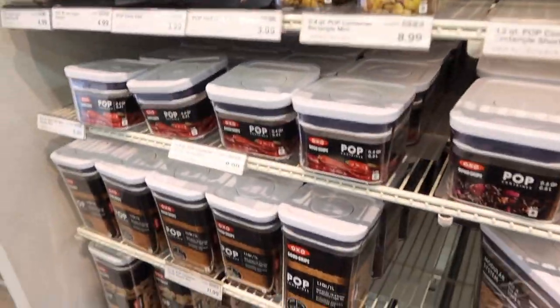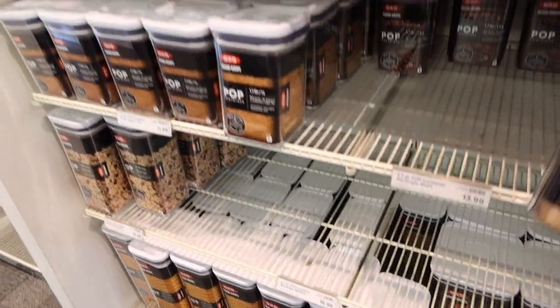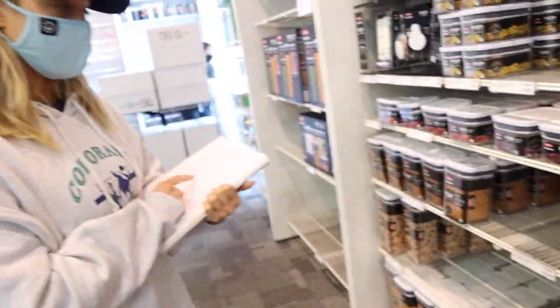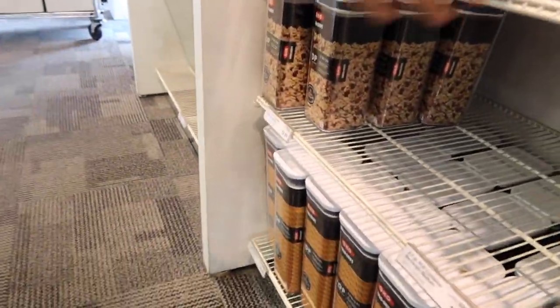So we have tall rice, minute rice, Uncle Ben's, and brown minute rice. 5 pounds of rice fits in one of these, so that should be good. Brown rice, we might only need a smaller one, because we don't normally have a lot of brown rice. Like this? Or that's too small? This one here, 1.7.